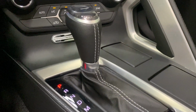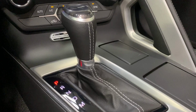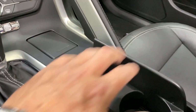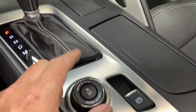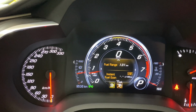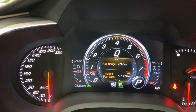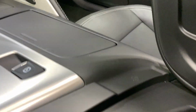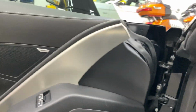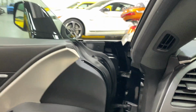Here's your 8-speed automatic shifter with a nice baseball stitching on the leather wrap boot. We've got a 12-volt socket here. We've got cup holders here, electronic parking brake, and then mode selector. So as I turn the mode selector, we've got touring, sport, track, weather, eco, or back to touring. And then in the center armrest here, we've got 2 USB ports, a line in, and a 12-volt socket. So let's hop out with it running and have a listen. Nice bark to it.